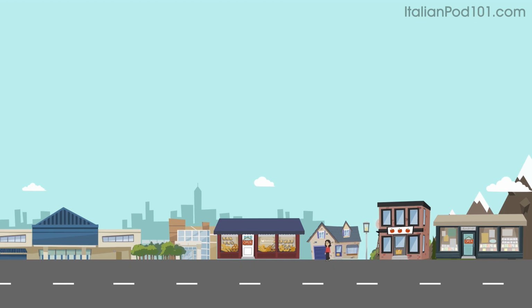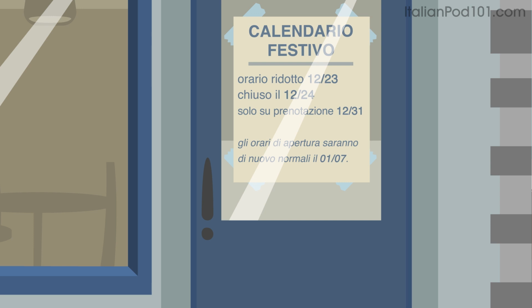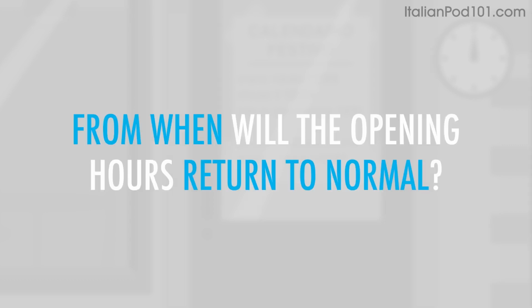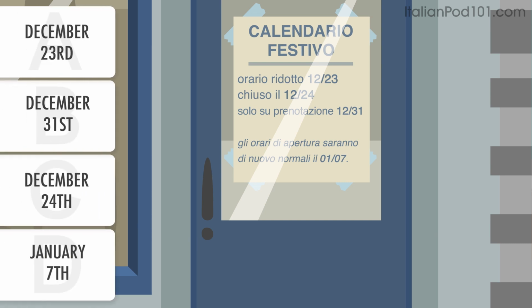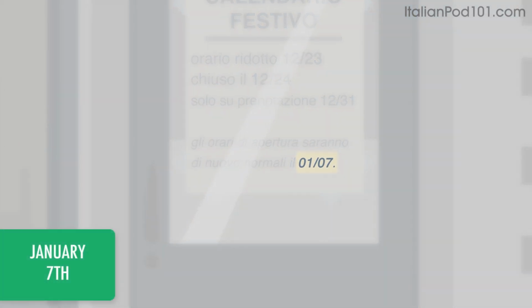There's a national holiday coming up, and you notice that shops have special notices about having different opening hours. From when will the opening hours return to normal? The notice says that the opening hours will be back to normal on January 7th. 7 gennaio.